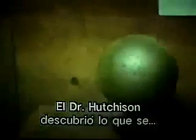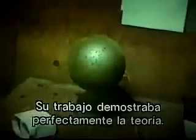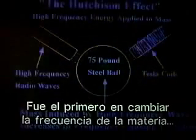Canadian scientist John Hutchison is the discoverer of what is now known as the Hutchison effect. I met with him in the year 2001 to learn about his work and to show him the galaxy clock and gravity beyond light speed theory. His work demonstrated the principle perfectly.